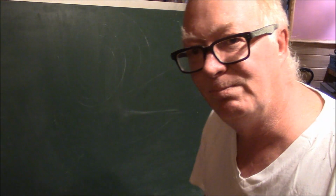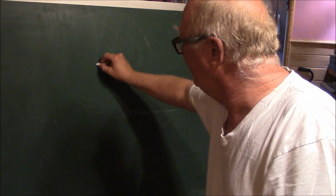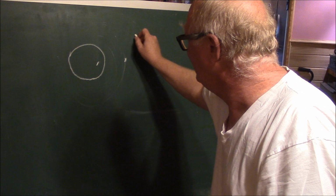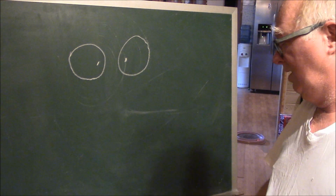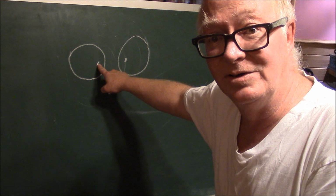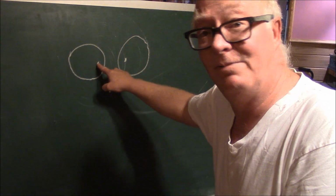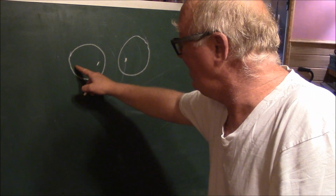If two black holes pass each other very quickly, what you'll end up with then, here's your black hole, here's the second black hole, here's one event horizon, and there's the other event horizon. Notice the singularity is not in the center of the event horizon anymore, because on this side, here's the singularity. On this side, you've got the gravity from this singularity, but you've got the gravity from this singularity adding to it.